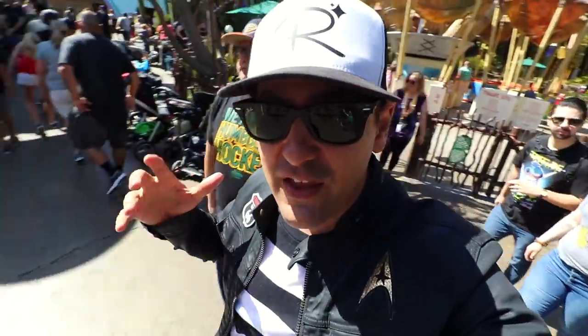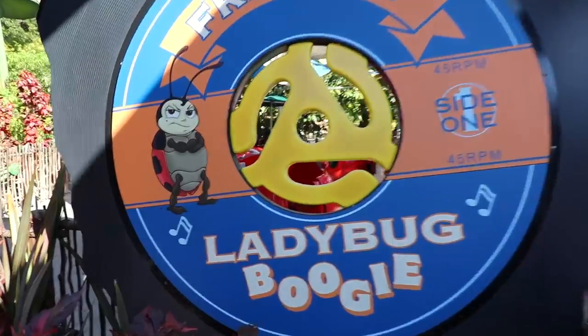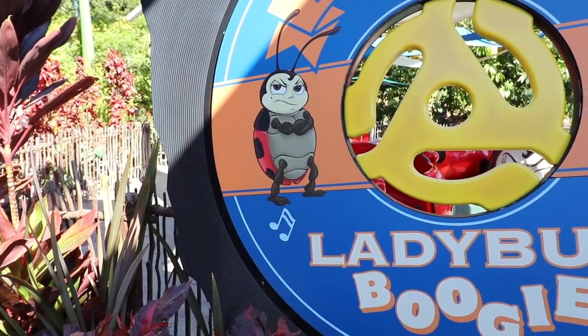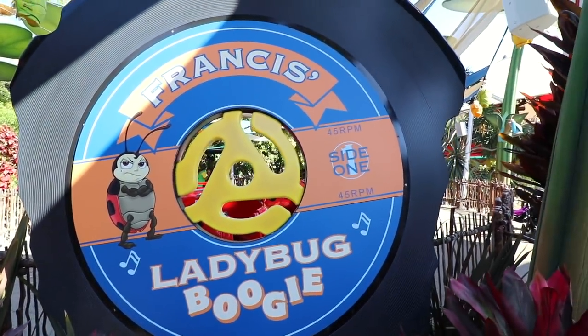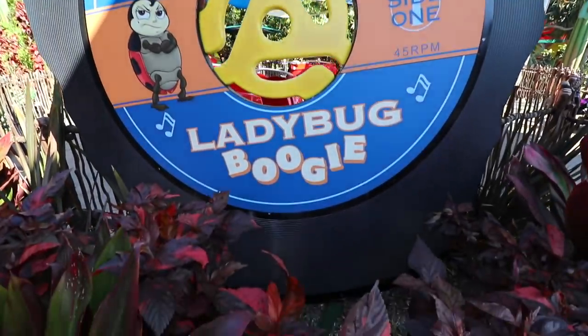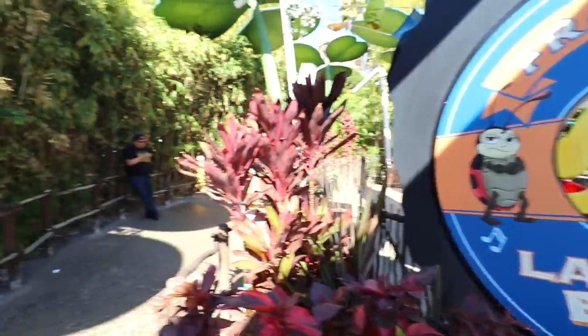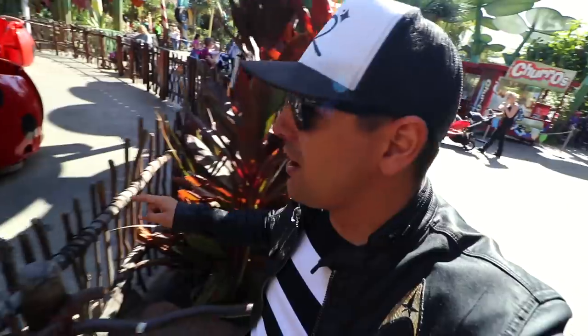All right, right out of the exit, we hit our next ride. Francis's Ladybug Boogie. This is definitely George's ride. Not only because George basically is Francis, you know, the cranky, extra manly little ladybug, but also because George loves vinyl. And look at the sign here. It's like an old 45 with the adapter for the record player on here. George is Francis. Oh, so he's definitely gonna get a kick out of this.